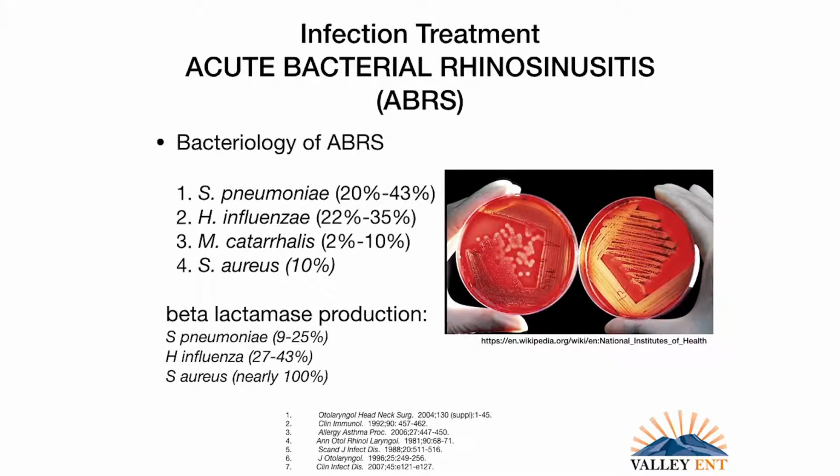The bacteriology of acute bacterial rhinosinusitis, I'm very happy to report, is the same thing I learned in medical school. Most infections are going to be due to strep pneumo and H flu, 22 to 35%, with Moraxella catarrhalis coming in third here, 2 to 10%, and Staph aureus causing about 10% of acute infections. Beta-lactamase production is significant in these infections. Strep pneumo is going to have anywhere up to 25% beta-lactamase production. H flu strains are going to be producing beta-lactamase in up to 43%. And nearly 100% of Staph aureus strains produce beta-lactamase. That's kind of why, in my armamentarium, I go with amoxiclav.